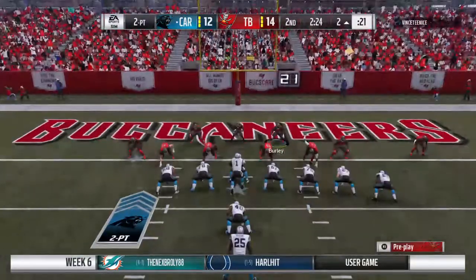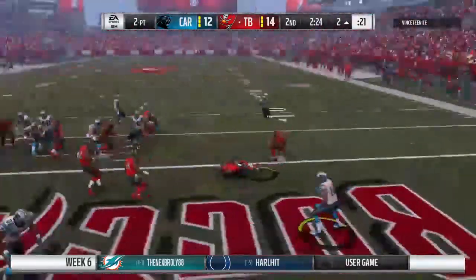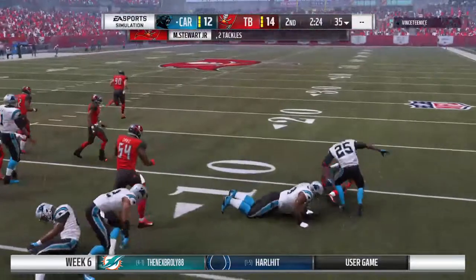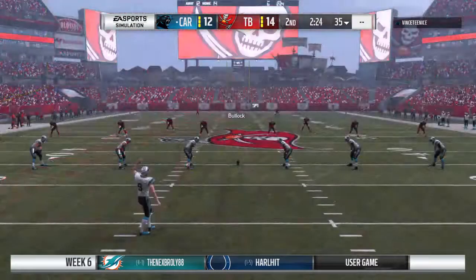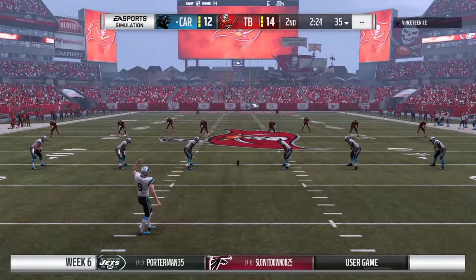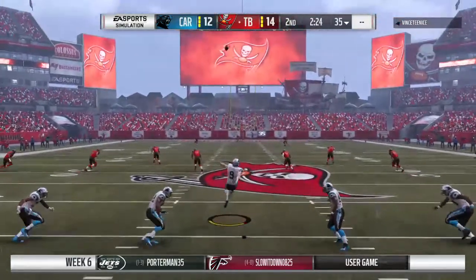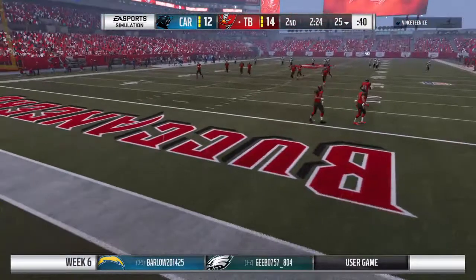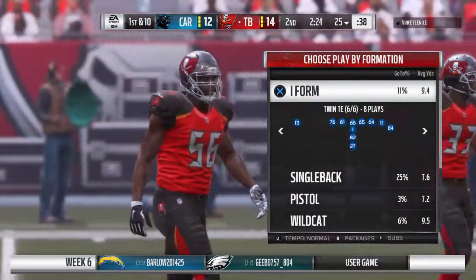That's it. 180. Now Newton. And it's intercepted at the goal line. Picked up by M.J. Stewart. And a short return will be stopped inside the 10 at the 8-yard line. Gano out to kick this one away. And this will not be returnable. It's out of the back of the end zone for a touchback.